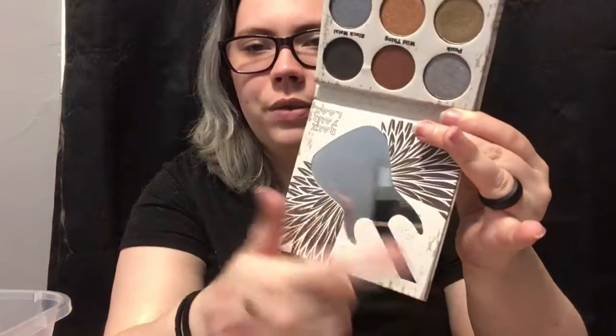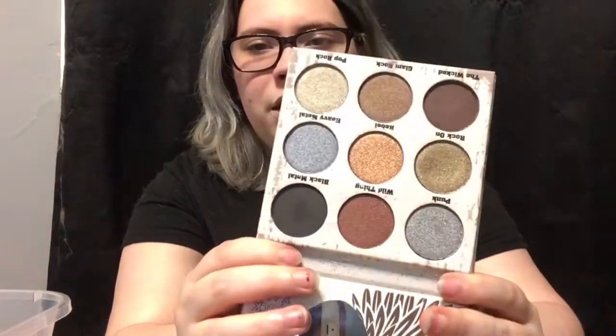This is the Glam Metals palette by Crown. These are what the colors look like, and you do get a really cute mirror in the shape of a guitar. But here's my thing. I'm really sick of palettes when you get one matte shade and everything else is shimmer. And it's not even a matte shade you can put in the crease. It's just a standard black shade. The colors really don't speak to me, and I just don't see myself using it.